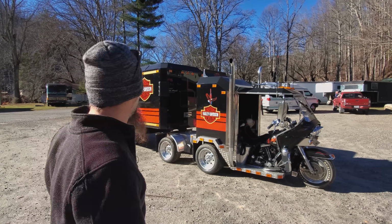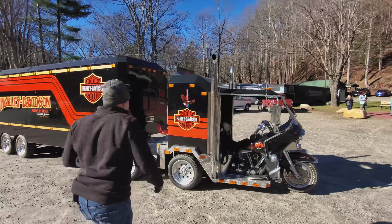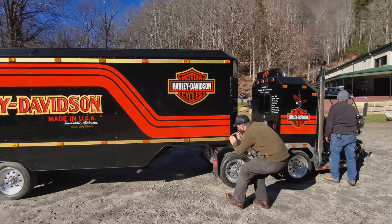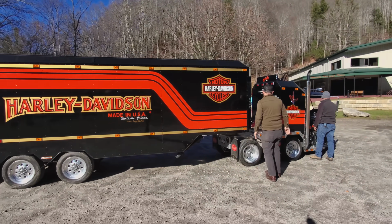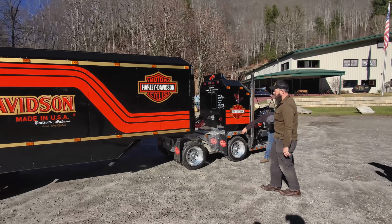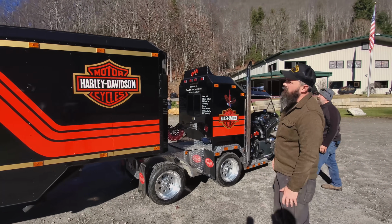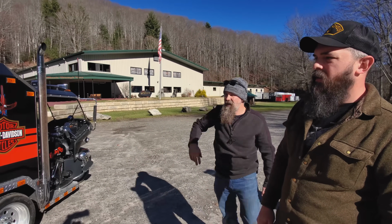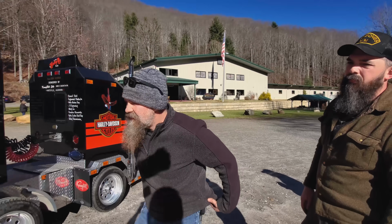Coming together. Are the lights working? Oh, here we go. Lower cab, upper cab. Yeah, now they're working. Yeah, those on that side are working. This side, I think I had a ground issue. Wow.